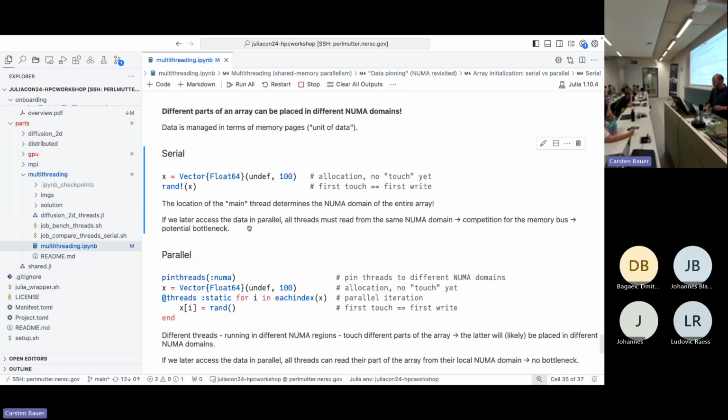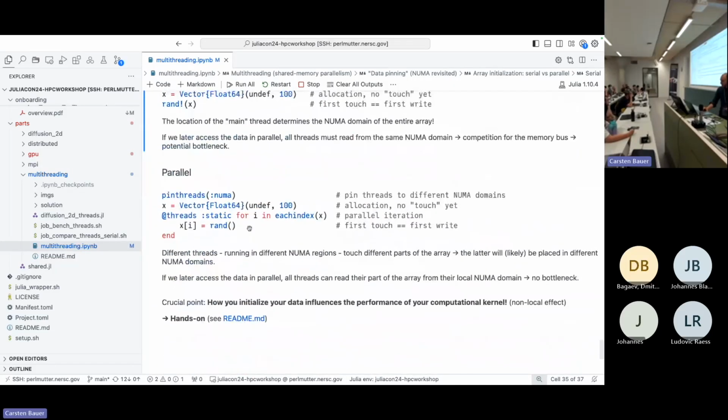And now we come to parallel initialization. So now what I do is initialize. What I haven't told you yet, and that's the last bit of the story, is that even parts of an array can be in different NUMA domains.